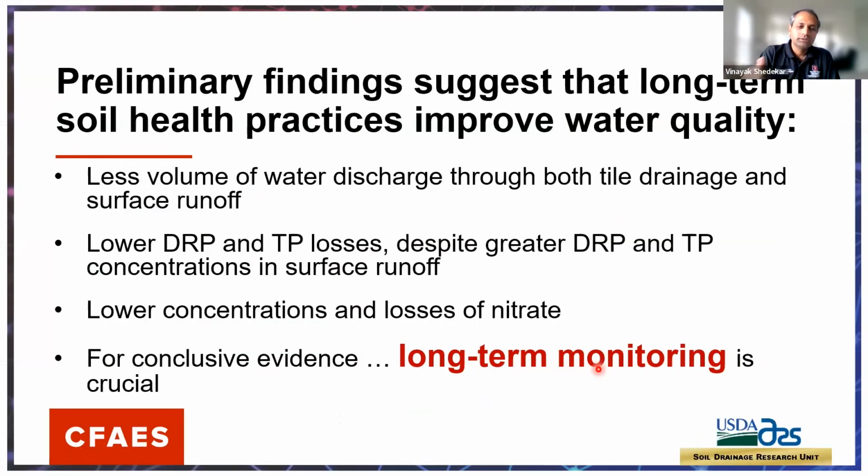But really the conclusion that I want to highlight here is, again, this is preliminary data. This study is meant to be a long-term study. We're hoping that we can study this over 2 or 3 crop rotations and then try to have more conclusive evidence. But in general, we did see less volume of water leaving through tile drainage and runoff, lower losses of dissolved phosphorus as well as total phosphorus as well as nitrogen. And then, of course, the nitrate is the only constituent where we could conclusively say that there were lower concentrations in the long-term soil health field. Again, want to highlight the need for the long-term monitoring of these sites.